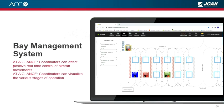The bay management system, as I showed you earlier, will show you the operational situation on the de-icing pad, which aircraft are in which bay, and at what status of the de-icing process they are at. So it will help you to make a determination on the next incoming aircraft and see how efficiently your operation is running. At a glance, because it's color-coded, each color defines a particular status of the de-icing process and allows the operators to make decisions and the stakeholders to see what is happening with the de-icing.